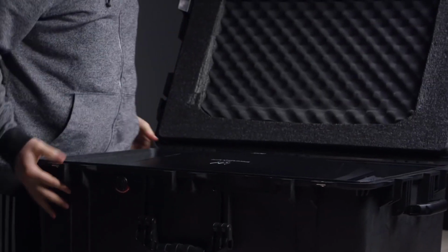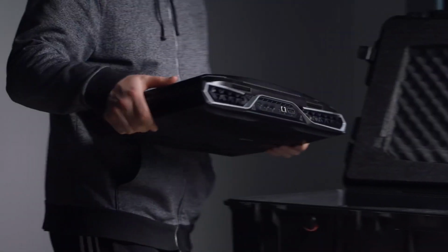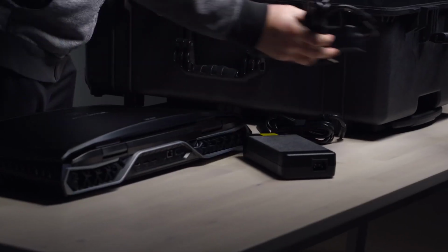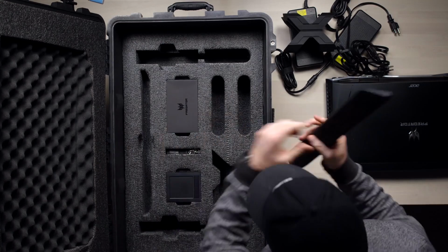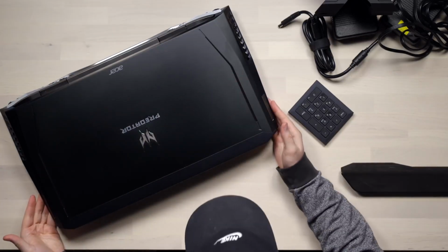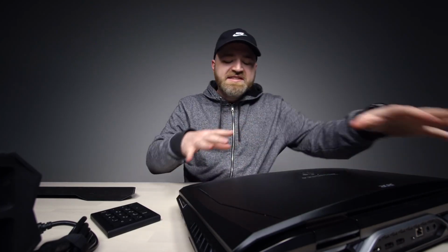Oh my goodness. This is the Predator 21X, and as you probably guessed, oh, it's heavy! Underneath this, all the accessories: 2 giant power bricks, 2 separate power cables, a wrist rest, a trackpad which flips over into a number pad, some replaceable keycaps. Yes, it's a laptop. Technically, you could put it on your lap, but really it's like a portable game station.